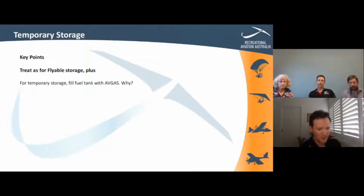And the reason for filling the tanks full is so it gives the wing tanks no chance to absorb moisture, where if it was half full or nearly empty, then you've got a lot more potential of that happening. And we do not allow the breathers to become fully blocked.